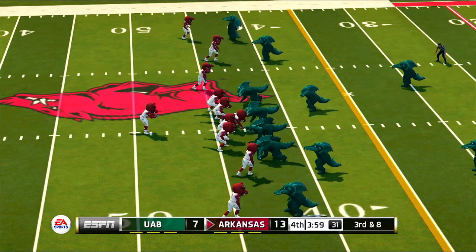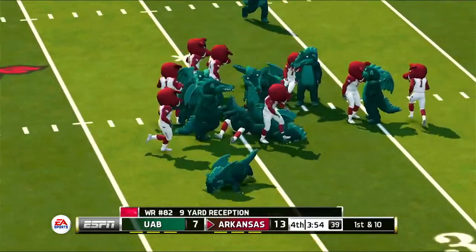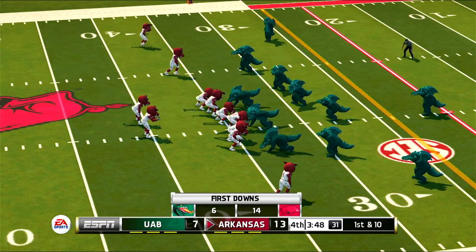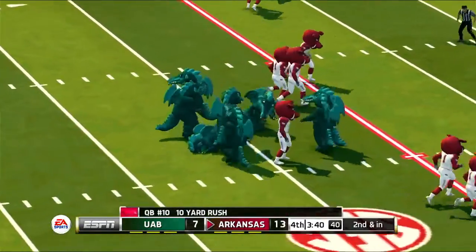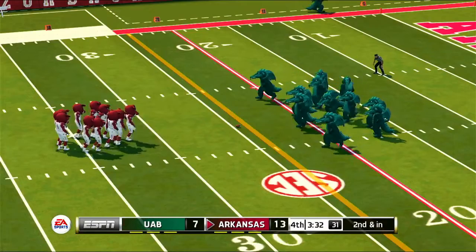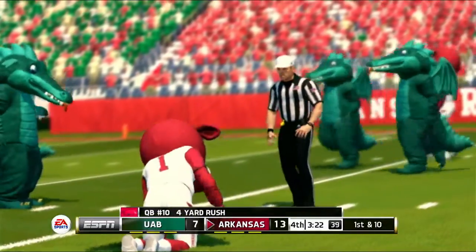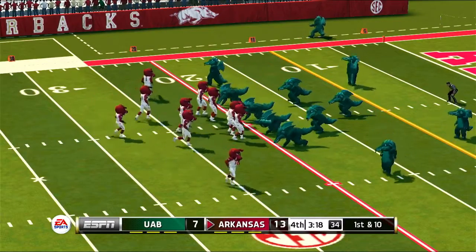Empty backfield, quarterback in the gun, five wide receivers. Fires quick, he's got another one, and he's taken down right around the 34. Gets out to around the 25. It's second down, and they're about the length of the football from the first down marker. Arkansas with a 6-point lead. Good outside run there. This is the kind of steady, strong drive that coaches love to see. Right now, they're firing on all cylinders. This is the ninth play of this drive.